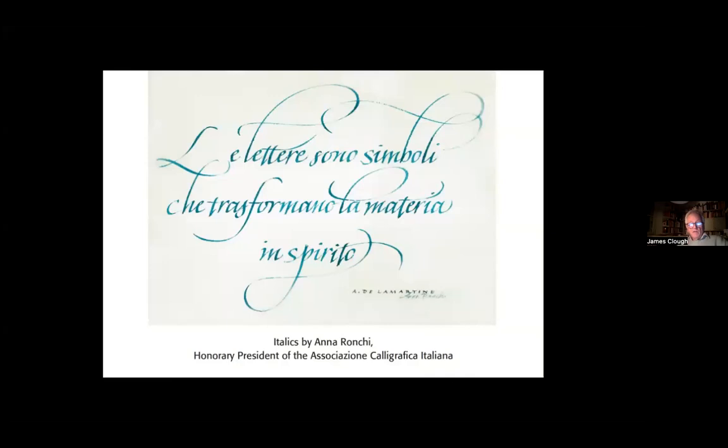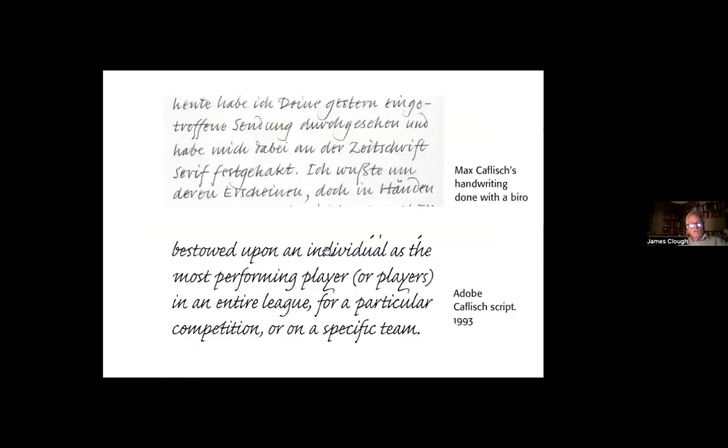Well, this is another, this is an Italian calligrapher who was one of the founders, along with myself, in 1991, of the Associazione Calligrafica Italiana. And there you see her interpretation of italics, which I'm very fond of as well. She knows how to handle swashes better than most of us.